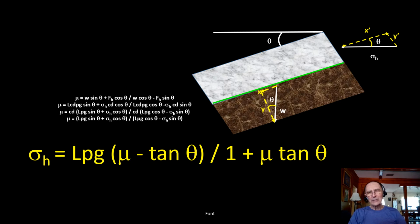Well, let's talk for a moment about the mechanics of the landslide. The horizontal stress sigma h required to move the block is given by the equation that you see here, where L is the length of the block, rho is the average density of the rocks involved, g is the acceleration of gravity, mu is the coefficient of friction along the slip surface, and theta is the angle of the slope surface.